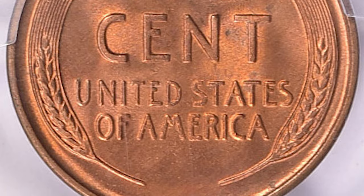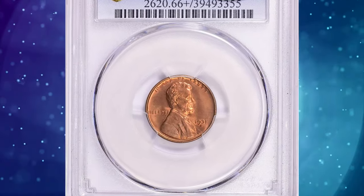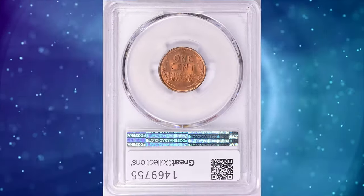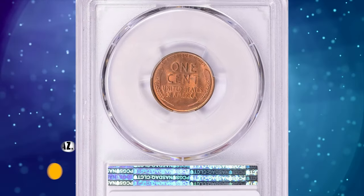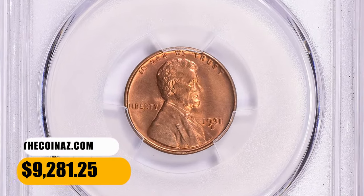roll in the bag. Fully red examples are plentiful, though they seem to suffer from spotting and staining. At the gem level, this issue is scarce. This elusive example fetched a sum of $9,281.25 with buyer's fee.